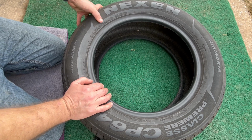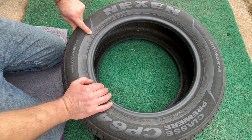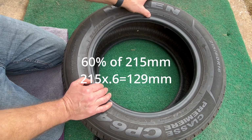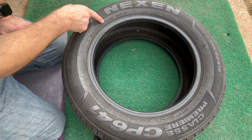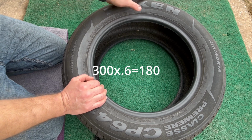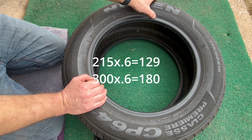This is not correct. The way this works is, the height of the sidewall is 60% of the section width. So 60% of 215. The way you would do the math is take 215 multiplied by 0.6, and you get 129 millimeters of sidewall height. Now let's say this tire was 300 millimeters. Then we would take 300 multiplied by 0.6, and we would get a sidewall size of 180 millimeters. So at 215 millimeters with a 60 aspect ratio, our sidewall would be 129 millimeters. If we had a 300 section width and a 60 aspect ratio, our sidewall would then be 180 millimeters.